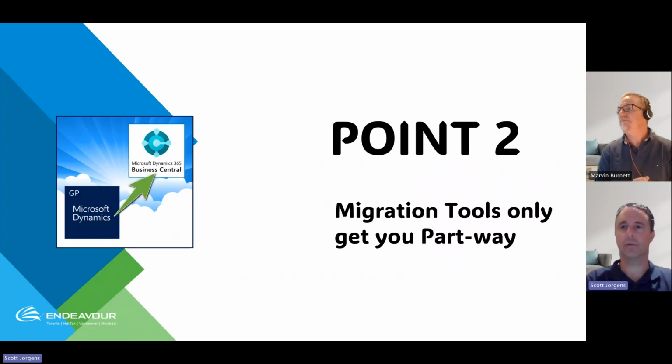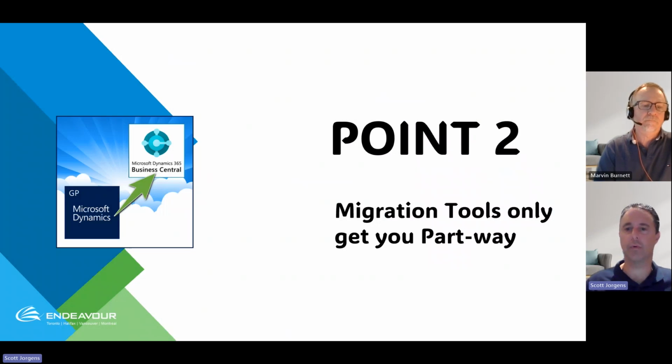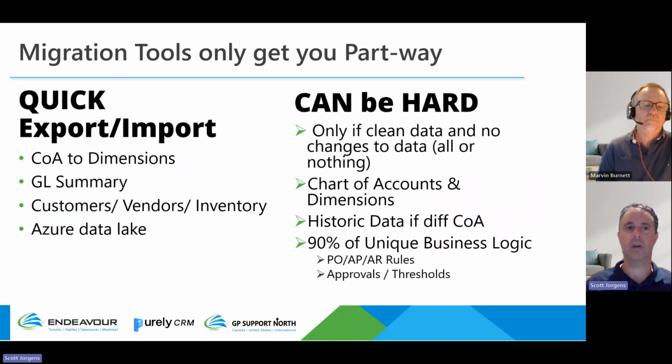Great. Thanks, Marvin. So point 2 we're talking about those tools. There are tools from Microsoft. Endeavour and our GP Support North team also has specialized tools and methodologies, all in an effort to accelerate, reduce the cost, and make the migration easier. But these tools only get you part of the way. There is no silver bullet that does a lift and shift. It is very much a migration and moving stuff across.